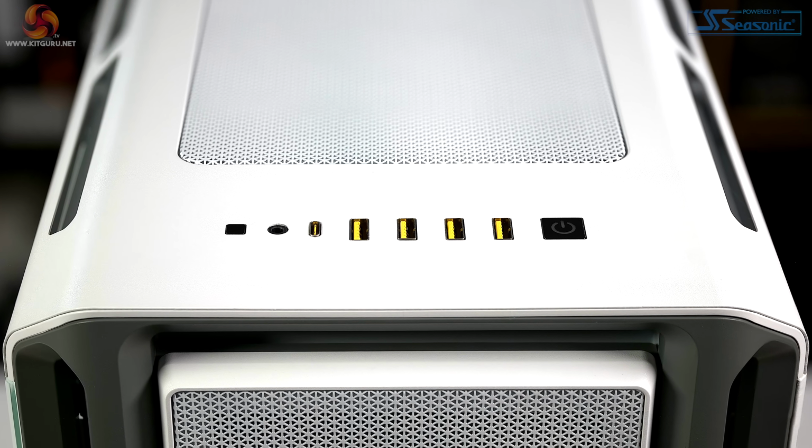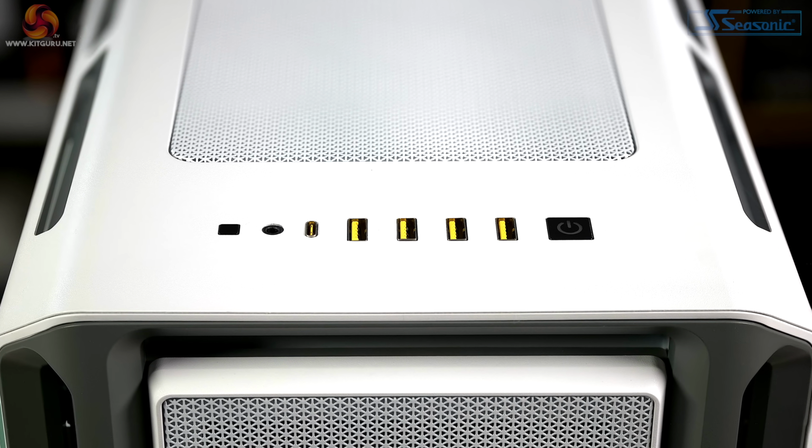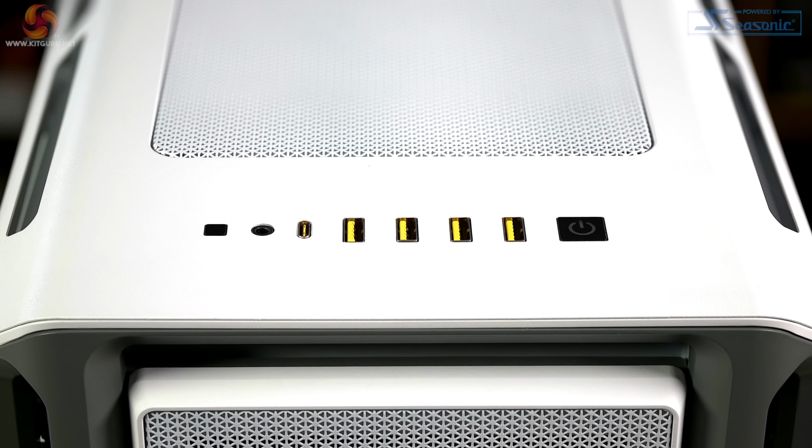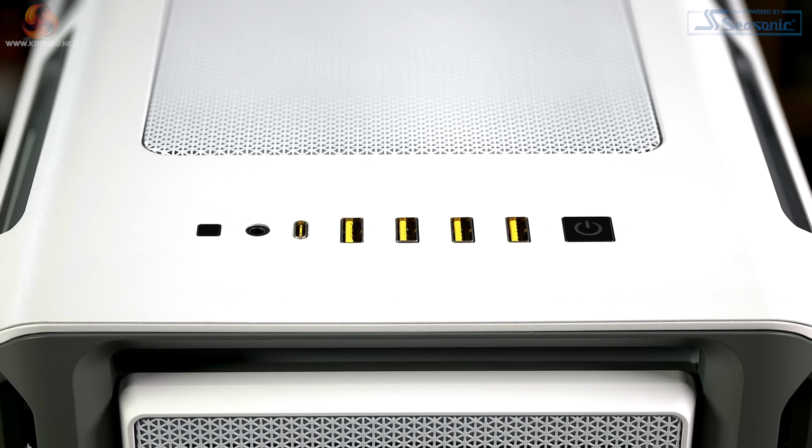The front I/O gives you four USB 3.0 Type A's and one USB 3.1 Type C, along with audio jacks and power and reset buttons.